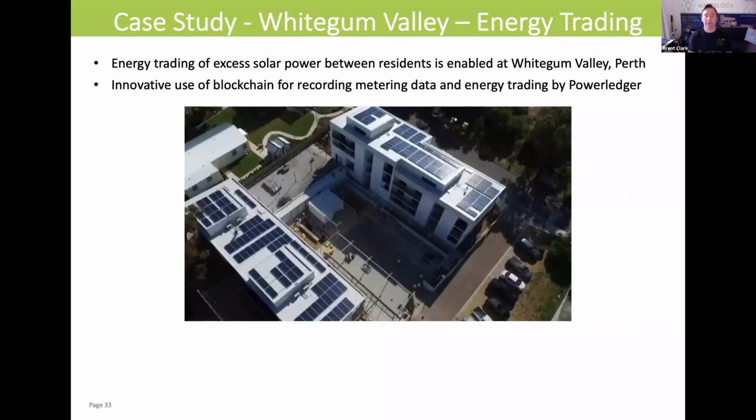If we jump over to Perth, we've got a case study at White Gum Valley. This is an example where they've set up an energy trading system that apartment dwellers in the complex can use to trade excess solar power with other residents in the complex, rather than feeding that excess solar back into the grid. And that uses innovative technology from Power Ledger for blockchain, which is used to record the metering data and the energy trading between participants. There's not an example that I'm aware of in Sydney yet of this technology. You would probably have to have an embedded network installed first before you could move forward with energy trading.